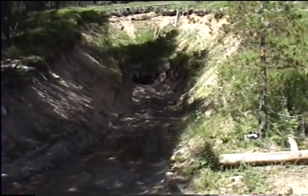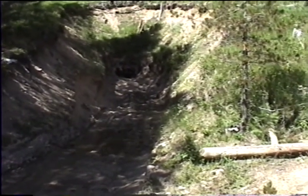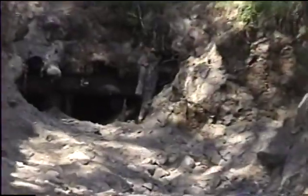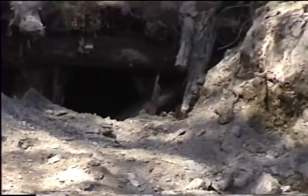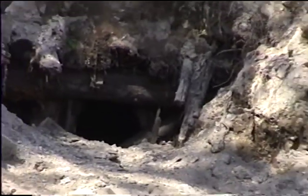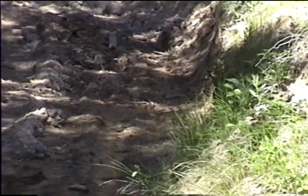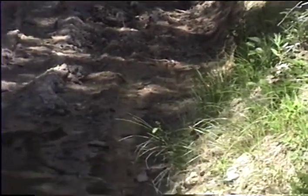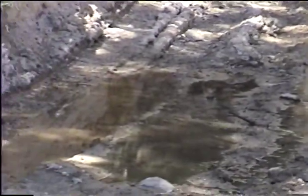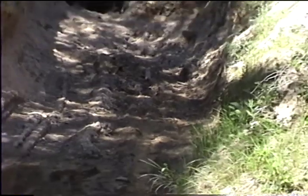As you can see, there's been some very recent work, probably within a few weeks of when I've been here, to open this up. See the opening back here? There's still timbers visible. They got it dug down. There is water coming out, 1 to 2 gallons a minute, ponding up along the trench here. It is flowing pretty good, so I did take a water sample of it.